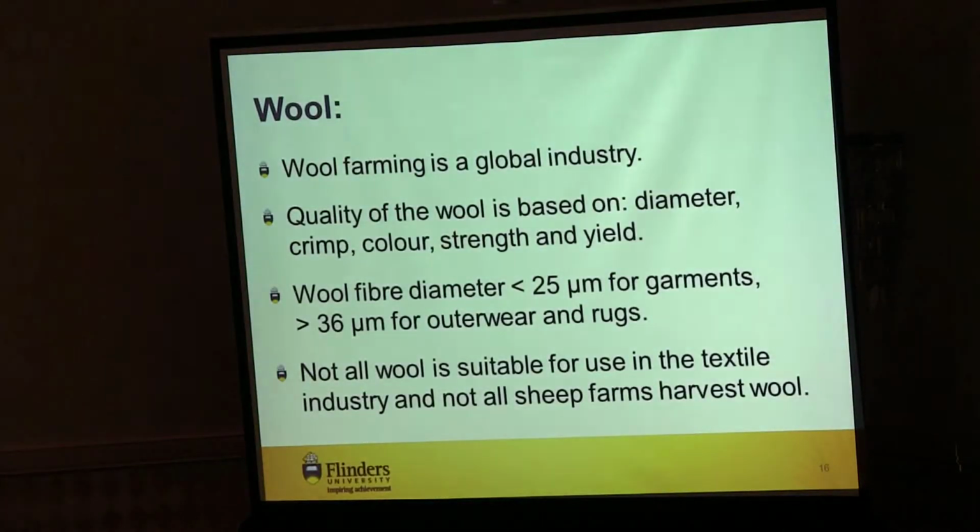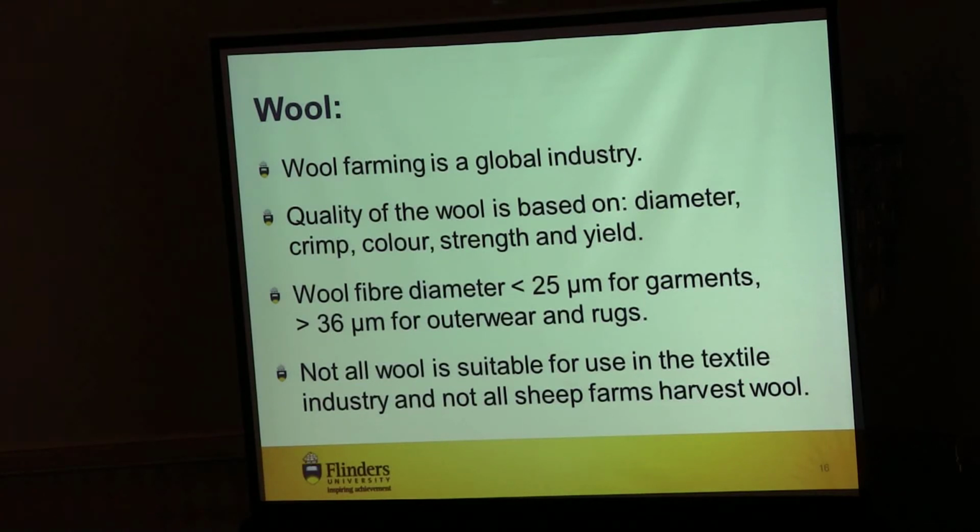I got very excited about exploring this technology for wool and seeing if we can do something with waste wool. If you know about Australia, it's the leading global supplier of wool with about 20% of the global market supply. And there is a range of fiber size for which you can use the wool. If it's less than 25 microns, you can use it in garments. If it's greater than 36, you can use it for outerwear and rugs. So we were very excited by this opportunity, and that farmers, especially in small farms, can suddenly take waste material and bring some extra bucks into their business.